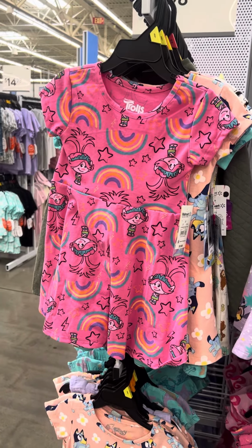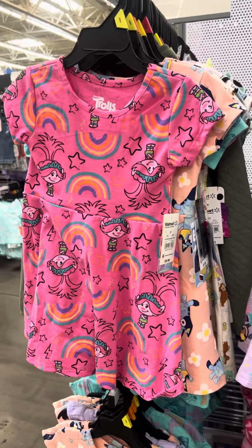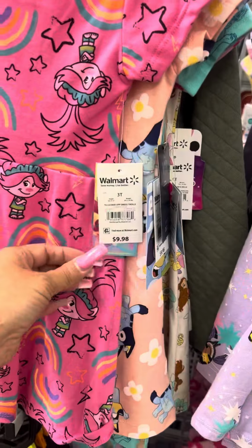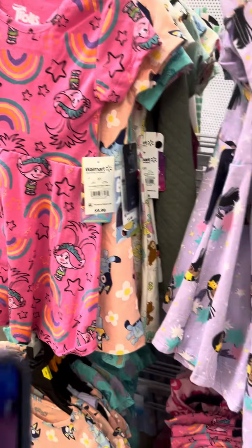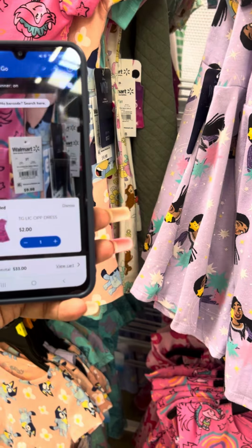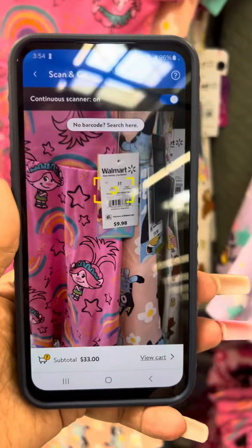Hey guys, back at Walmart. I found a lot of stuff at this location. This is the second location that I have found these dresses that everybody is looking for right now. This is the second store I found them at. Here is the Charles right here. Regular price is $9.98. They are for $2.